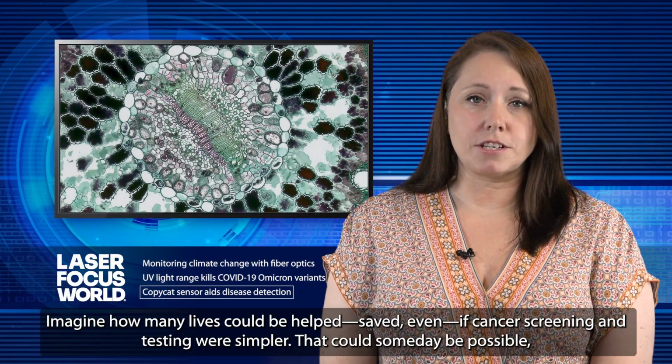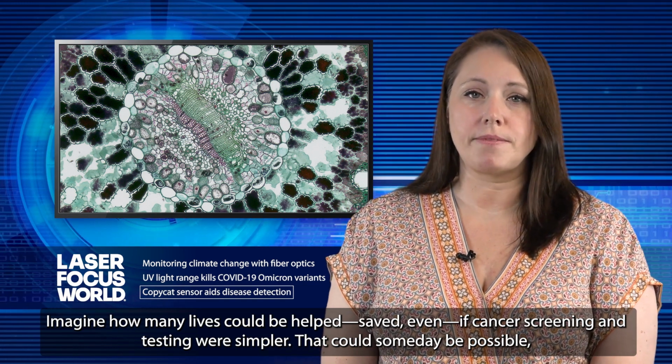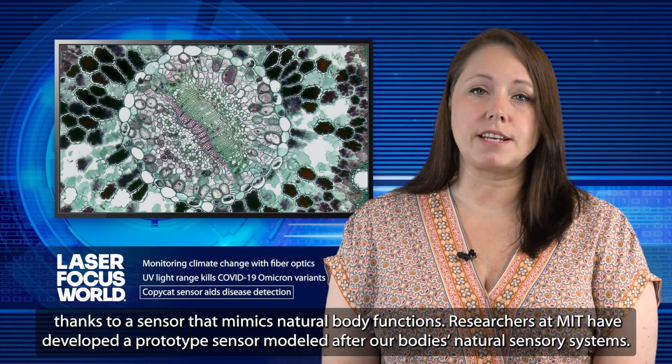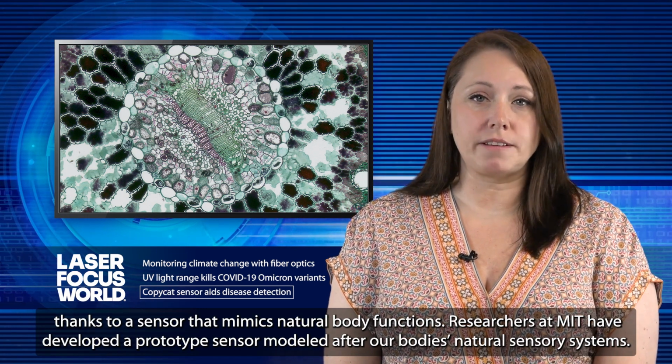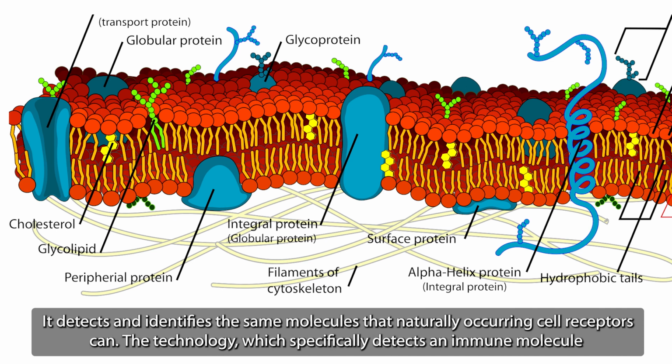Imagine how many lives could be helped, saved even, if cancer screening and testing were simpler. That could someday be possible thanks to a sensor that mimics natural body functions. Researchers at MIT have developed a prototype sensor modeled after our body's natural sensory systems. It detects and identifies the same molecules that naturally occurring cell receptors can.